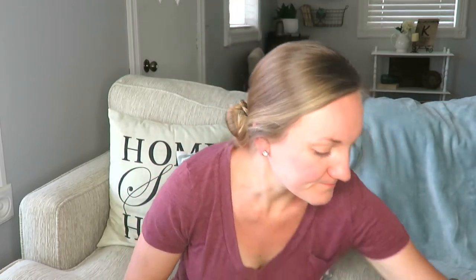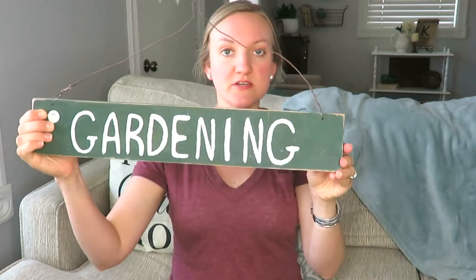But she also had this gardening sign that she had made a long time ago, and it was just kind of awesome that she had made this. She had 75 cents on that, but she gave me all 3 items for $1. So I thought that was pretty fun. And she had painted this herself, like I said. So fun to find this, and I'll hang it outside near one of my gardens.